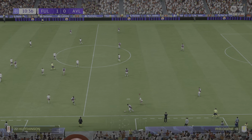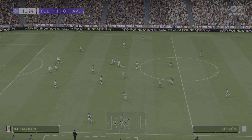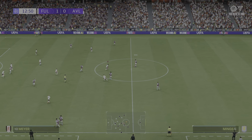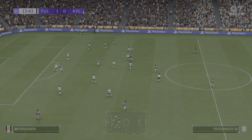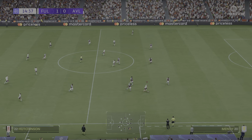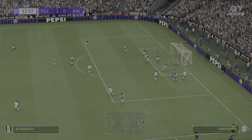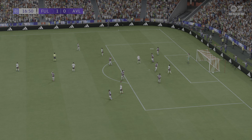Incapié. On to Mendy. Onana. Orkun Kökçü. Good patient build-up. And in the end, all that possession counts for little. Yankov. Read the pass well and cuts it out. Moving forward well. Could get it over now. Might have got in there, well cut out. Making decent progress here. Oh, chance here. Crucial defending.